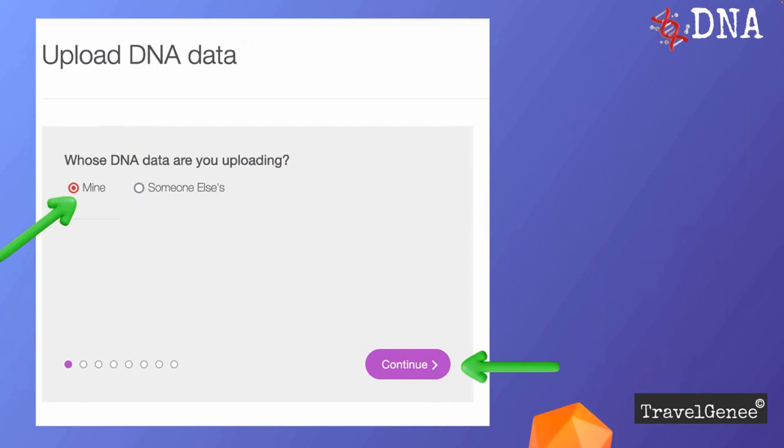So the other side, which was the left side, whose DNA are you loading up? And again, the dots show you the process down the middle, so you can see where you are in the process, down the left-hand side of the page here, and click the continue button.